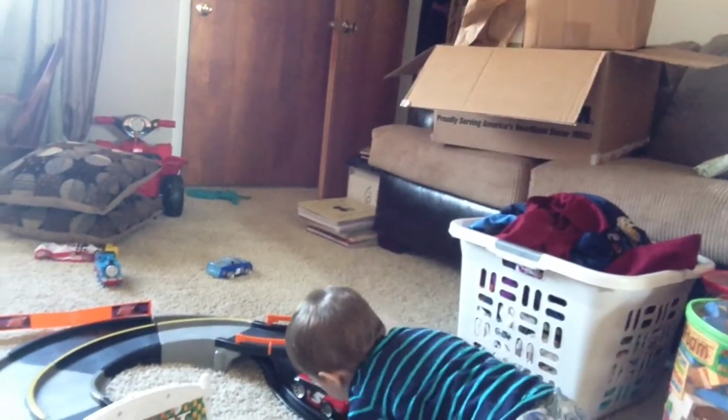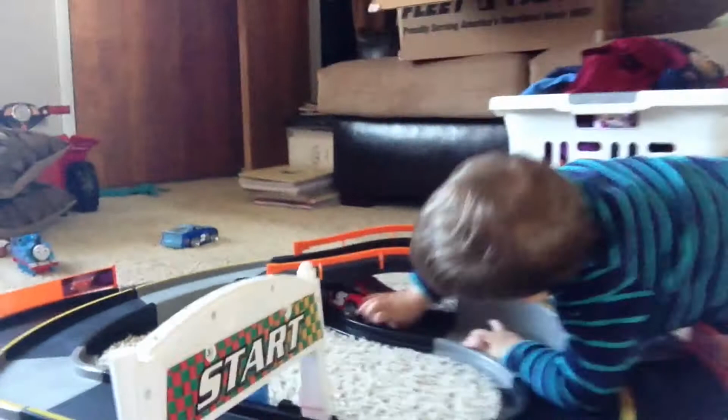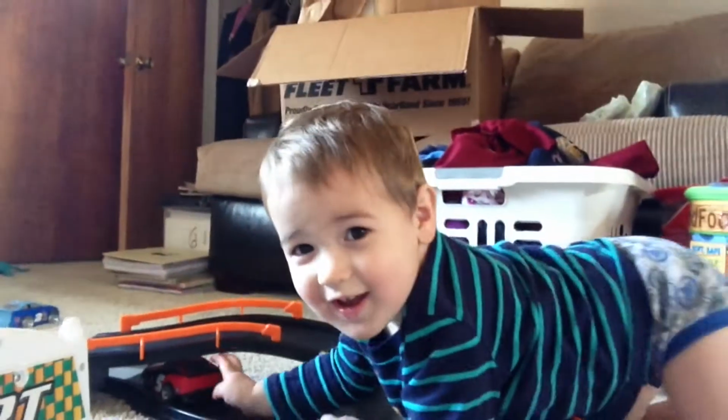This kid is way too cute to watch. He's showing his cars around. Vroom, vroom. Is he going fast, Zeke? Oh, under the tunnel. He's going under the tunnel?